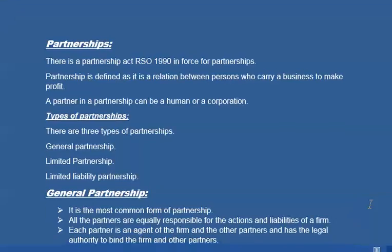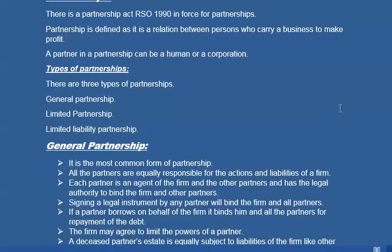So let's get to partnerships. There is a Partnership Act, RSO 1990, in force for partnerships. A partnership is defined as a relation between persons who carry on a business to make profit. A partner in a partnership can be a human or a corporation. There are three main types of partnerships: general partnership, limited partnership, and limited liability partnership.